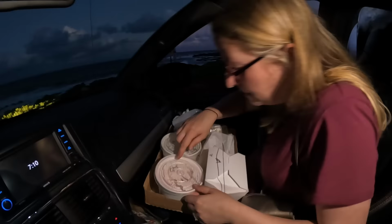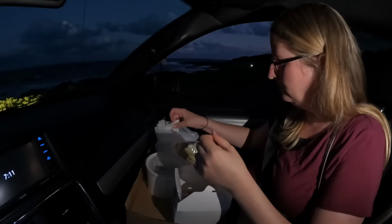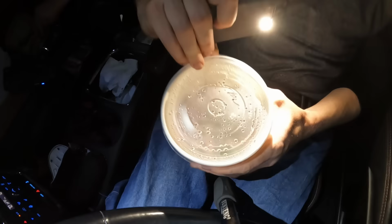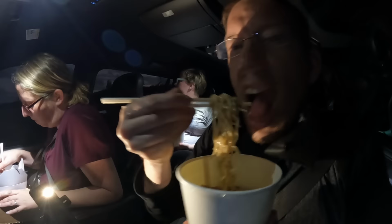Chris, I think this might be some sort of shrimp. That's me. This looks like some sort of soup. Who got soup? Yeah, you did. You got three meat sticks. Oh, I have a meat stick. This is just a straight normal saimin, which is kind of like ramen. Fish cake and spam and some onions.